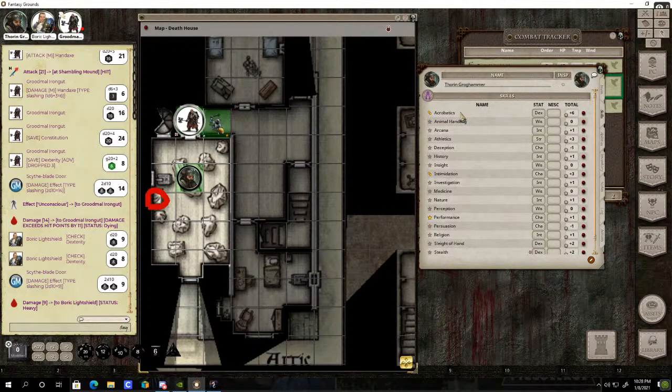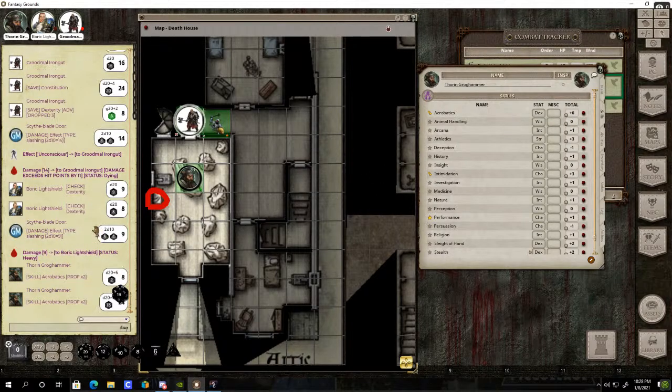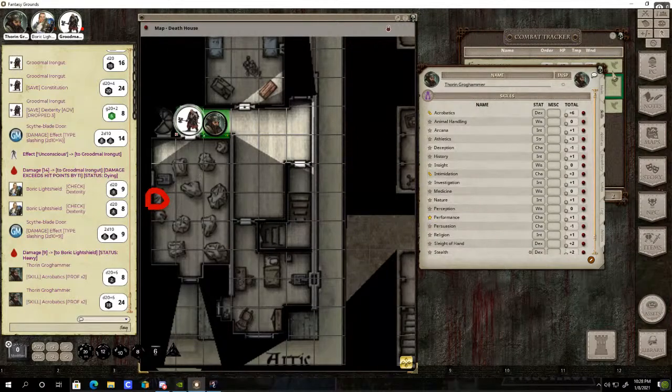Thorin, you want to jump through? Yeah, do I need to roll acrobatics or dex? Yeah, acrobatics if you got a plus to that, if you're proficient in that. Oh, shoot, man. Did I have that? Yeah, I looked at you. You weren't. Roll it again. Get advantage on it. Nice. All right, you jump through. You land on the other side.